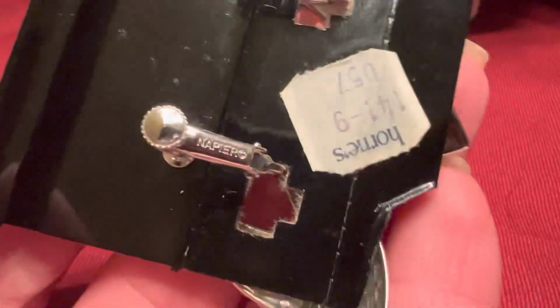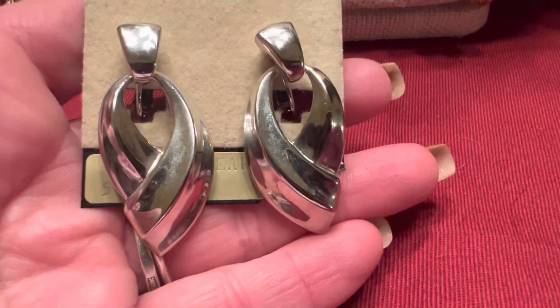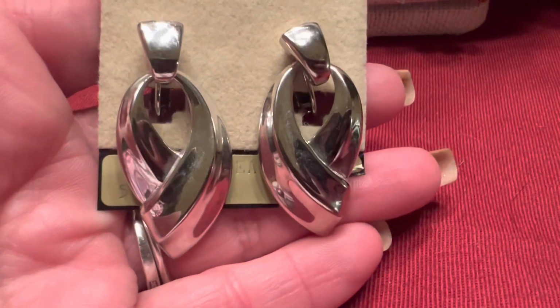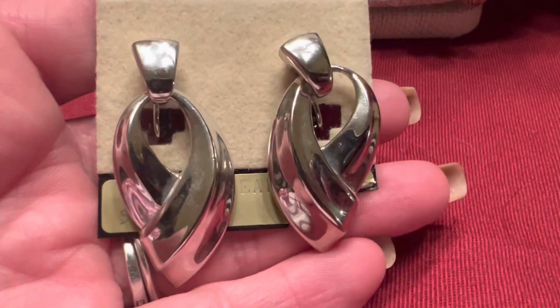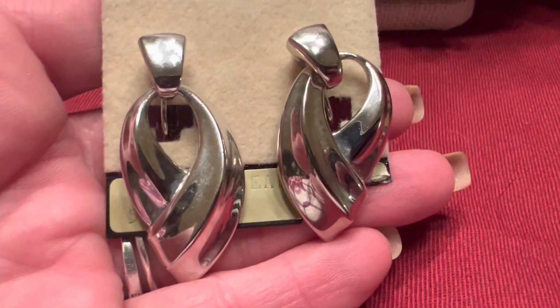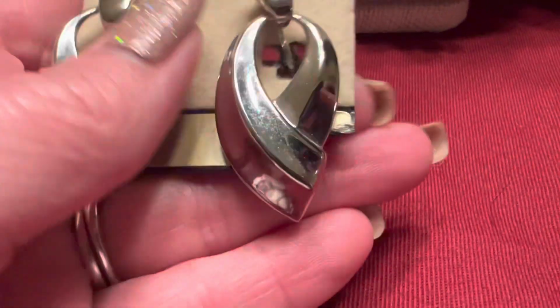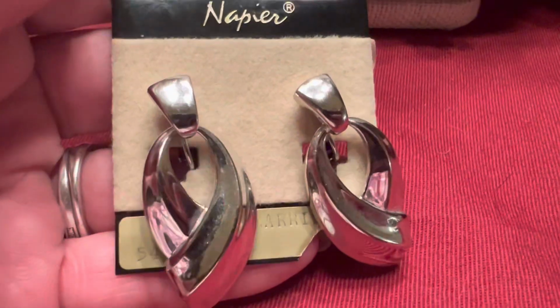These are the convertible type. They can screw on or they can be worn as clip-ons. And as you can see, the Napier marking on these is really clear. Often when you run across pieces of vintage jewelry, they are no longer in their original package, or in the case of these earrings, on their original card. Now, it's not impossible to find pieces with their original packaging. I have run across a few, and I've seen a few that other YouTubers have, but I really think it's neat that they have the original card with them.